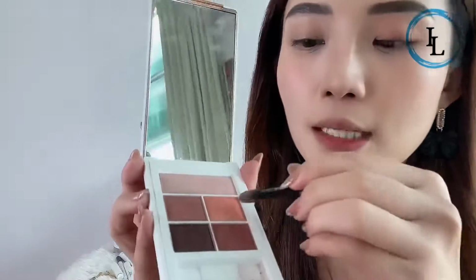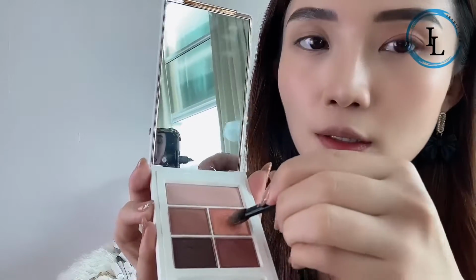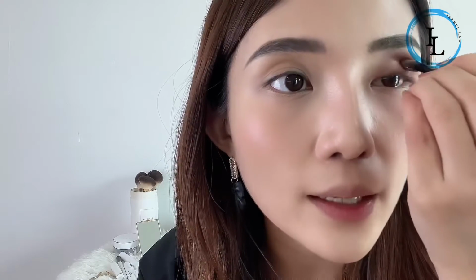So it's more sharp. You see here? Yeah, this is a sharp eye. And here is just without makeup. You see how sharp it is, right? Then we maybe take a little bit of this glitter here, tap it off, and we put it here on the inner corner of the eye to give the pop look.